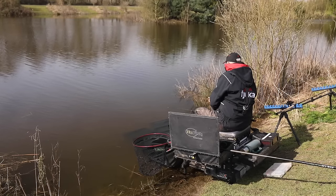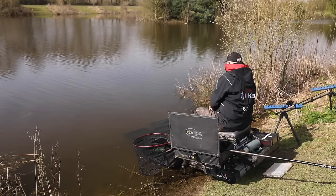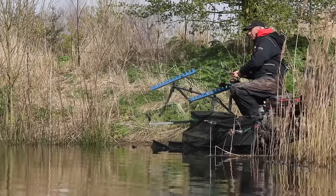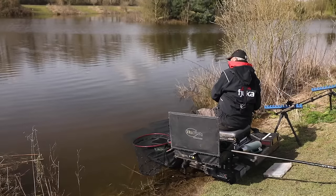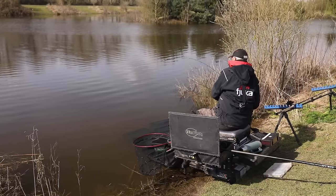And it's one of the things that I always say, swim management. Swim management is the most important thing about fishing. There you go. That's it. That were in 2 minutes. First cast again, 2 minutes. I think it's an F1. And sometimes that's how it is.